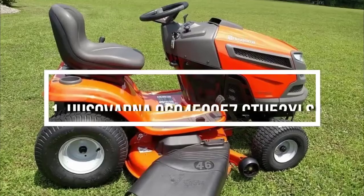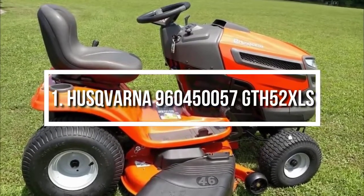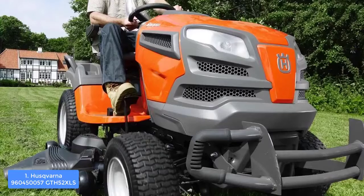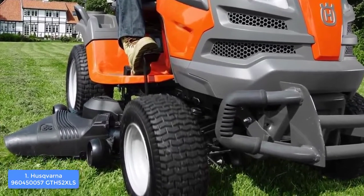And finally, at number 1, we have the Husqvarna GTH52XLS. The Husqvarna GTH52XLS would be an extremely good option, if you want to invest once in a riding mower that expands the borders of how a riding mower should perform.